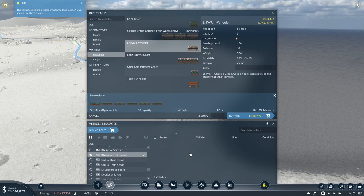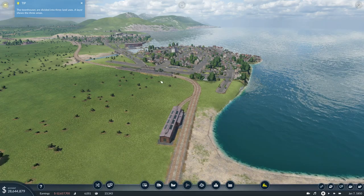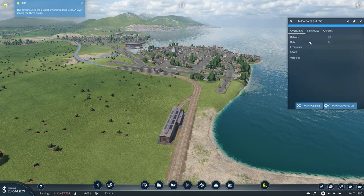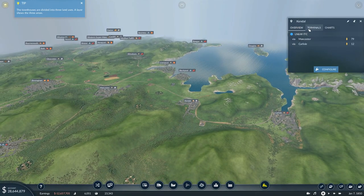So we'll... No. Pause. I actually just wanted to change the name. I want to change the name of the line. So, London, LNWR. The London Northwestern Railway. Perfect. Quickly head over to Kendal.